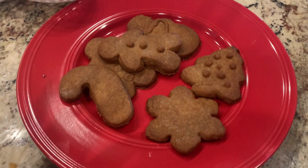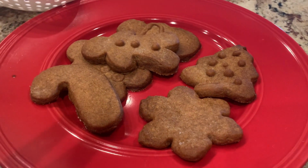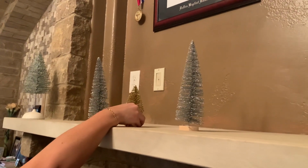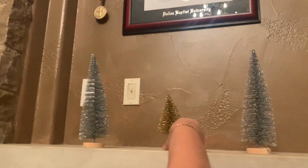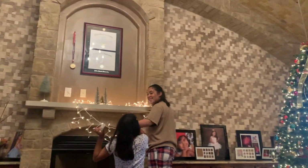The cookies turned out so good. We made 18 in total, and they were basically all gone by the next day. So we decided to start decorating, and we had a lot of decorations from when I lived alone in Dallas, and so now that I moved back home, we went ahead and put up all my lights and my little mini trees.